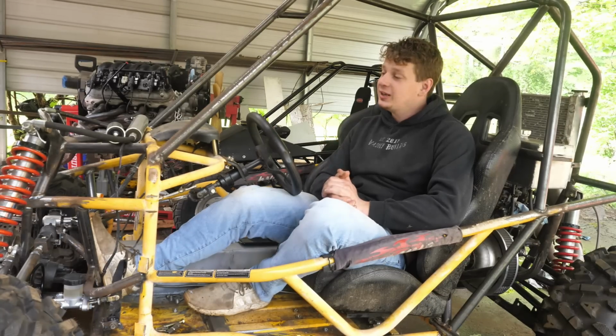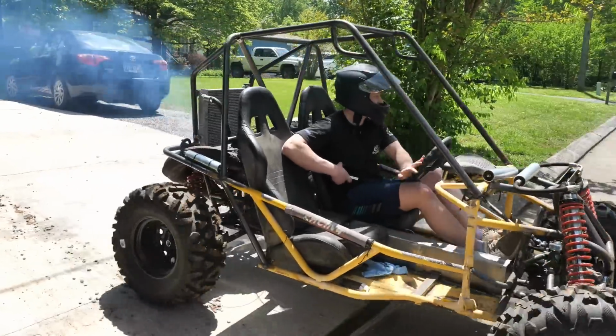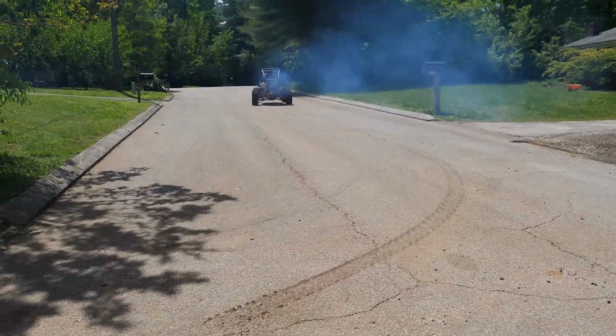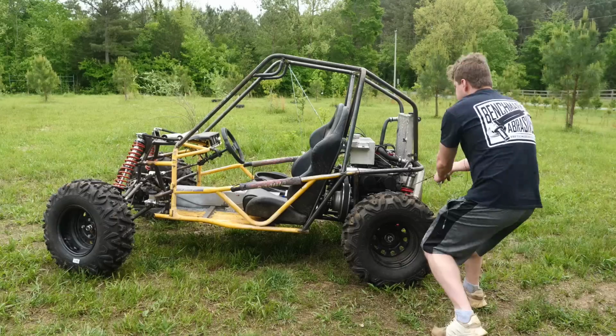But with that being said, let's go test drive this bad boy. Right, so I did take the drive shaft out just for less things to break.